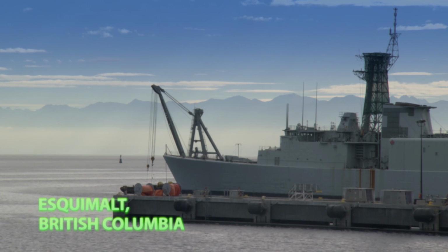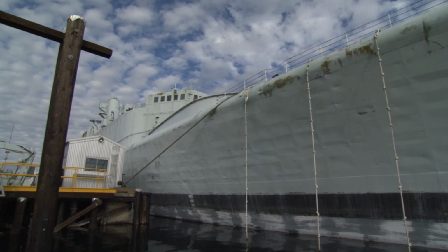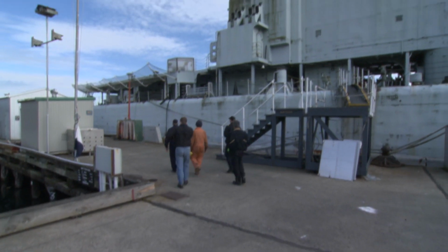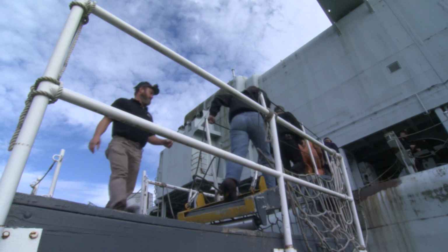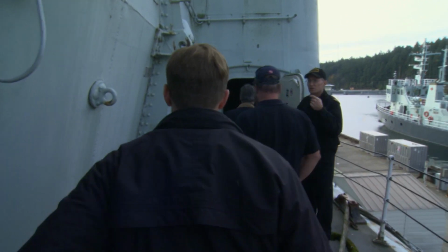In 2004, members of the Artificial Reef Society of British Columbia visited Canada's Pacific Naval Base on Vancouver Island. They were invited by government officials to inspect the Annapolis, a recently retired destroyer escort. The warship was for sale, but the team wasn't looking to buy it for scrap value or even to keep it afloat. They were planning to sink it as an artificial reef.